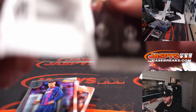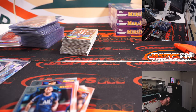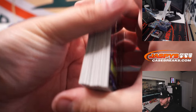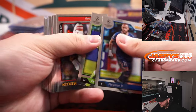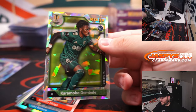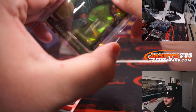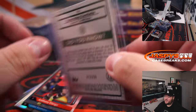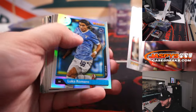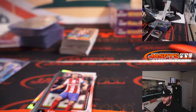Box 9. Cracked ice. Karamoko Dembele for Celtic FC, rookie, out of 250. 17 team spot for Robert, 12 out of 250. Nice Messi prophecy fulfilled for PSG.